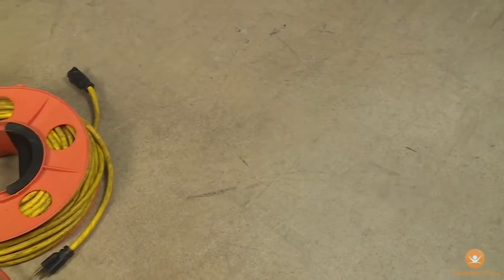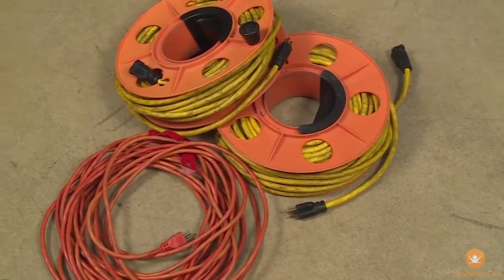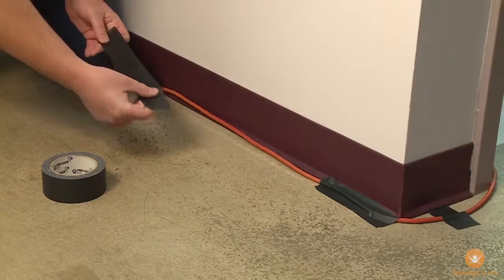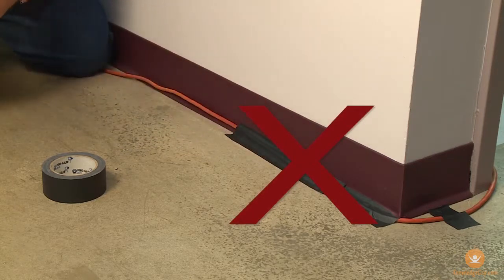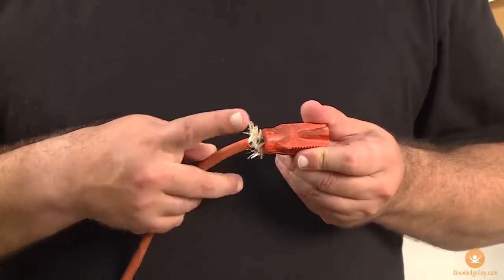This also applies to any extension cords you plan to use. They should be rated for the amount of power the equipment they are connected to will be drawing. And never install an extension cord as a permanent power supply solution. They're for temporary use only. Over time, they can deteriorate and become a fire hazard.